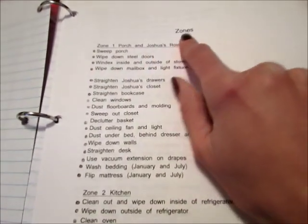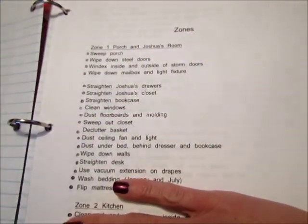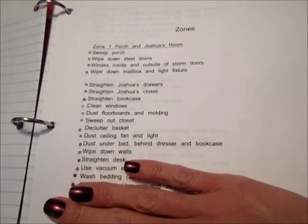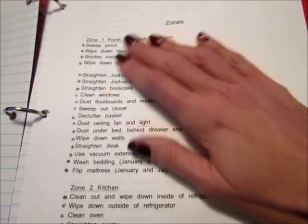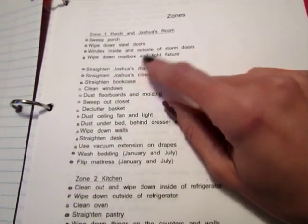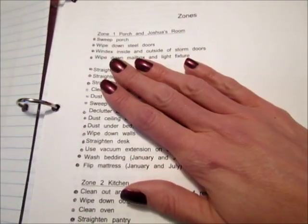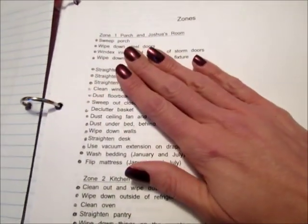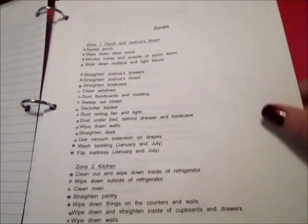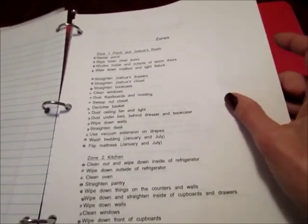And then I have my home broken up into zones, and I created my own zones. I did get the original idea from Fly Lady, but I don't follow the way that she does her zones. I don't even follow her particular zones. I went through my home and selected the zones that I wanted to work on and the things that I wanted to do. So I'm going to go over these things eventually and show you exactly what I do and how often.